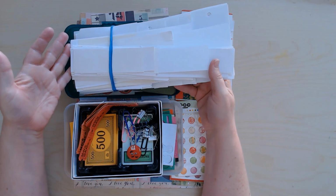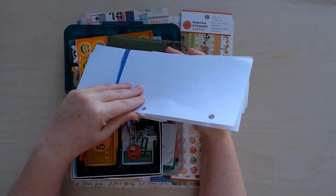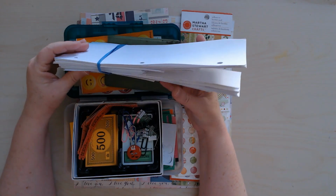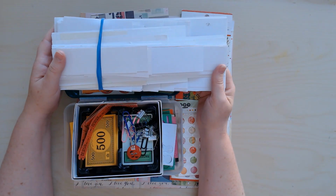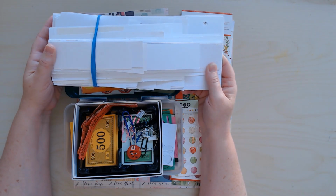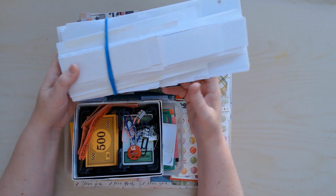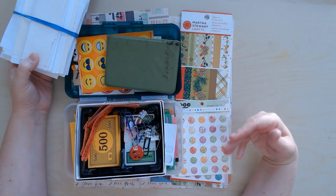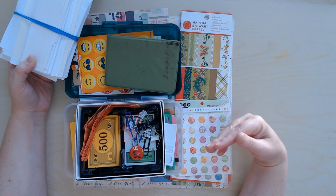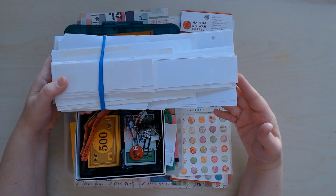The first thing was this stack of cardstock scraps. Some of them have hole punches in them, but they're all cardstock weight. So I grabbed that because I thought I can use this for journaling strips, washi strips, stamping, journaling, matting, that sort of thing. Also, here's the other thing. When you go there, you can take whatever you want for free. There's no charge. You don't pay for any of this. So a pile of white cardstock scraps, no charge.